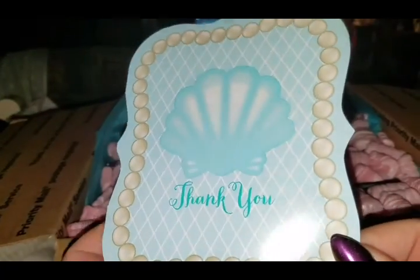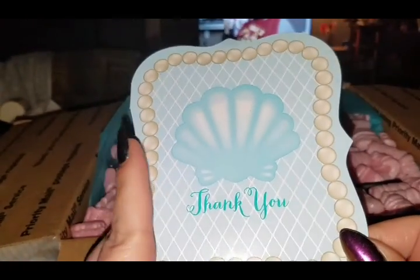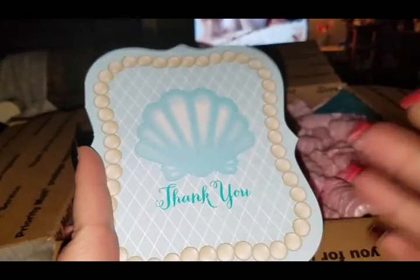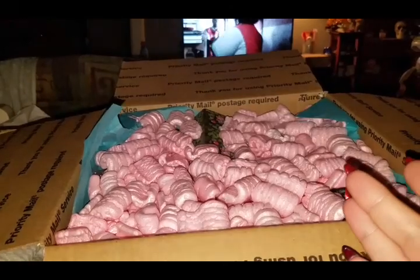Oh my god. Okay, I'm going to read this real quick and we'll open. Isn't that beautiful? Katrina is so awesome. It's pretty much a thank you card, thank you for being a good customer, things like that.